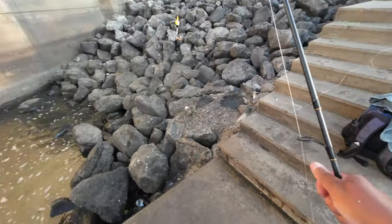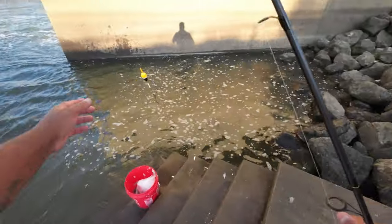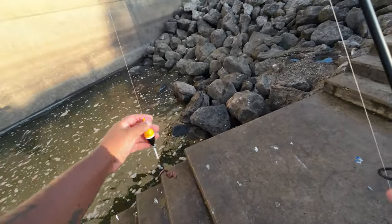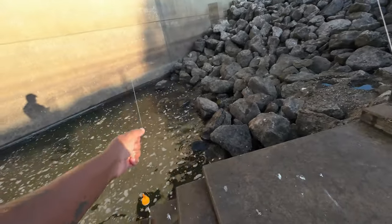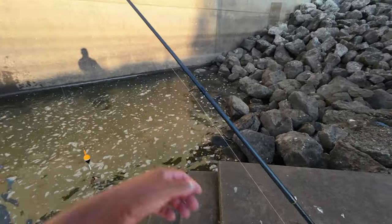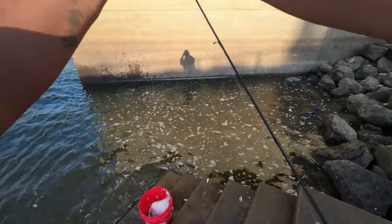All right, check it out, everybody. So my real goal today is to try to catch some drum because I'm trying to get some catfish bait. So the first setup that I have is just a regular old crappie rig. I got a 1/4 ounce jig just to help keep the weight down, and I got some night crawlers because it's good drum bait. Did catch a drum on the cast net. So I'm just gonna try different depths, see what happens.